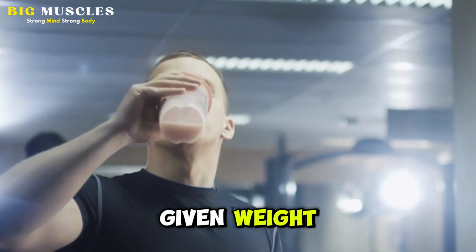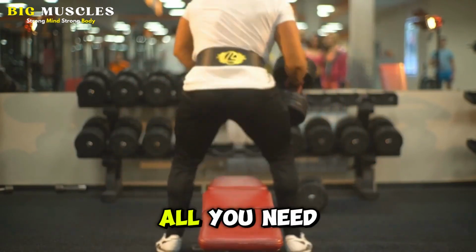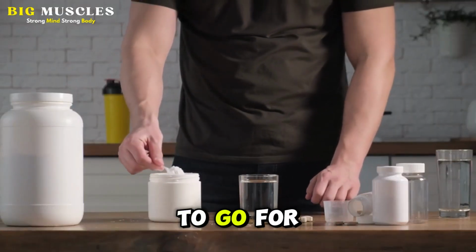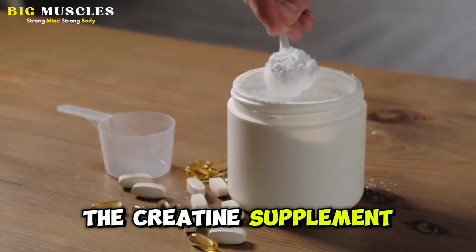Additionally, at a given weight, supplementing with creatine can help you perform 14% more reps than you can without supplements. All you need is to take 5 grams of creatine a day, and you're good to go. For best results, opt for creatine monohydrate as it's the most research-backed form of the creatine supplement.